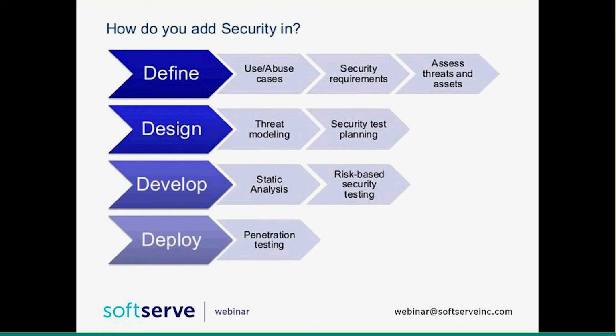So how to integrate security into your product? From the beginning, you should start thinking about scenarios that may be used by attackers, smart and bright attackers, to hack your system. Let's imagine that you decided to create some payment system or some application that accepts payments. So you should imagine your enemy, your threat actor, and define these use and abuse cases to define security requirements and assess which assets are the most important for you and which assets will be the first target for your attacker.